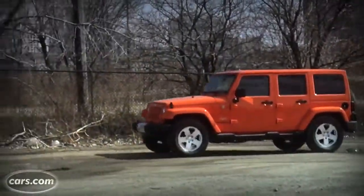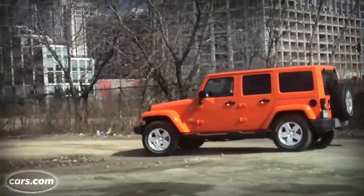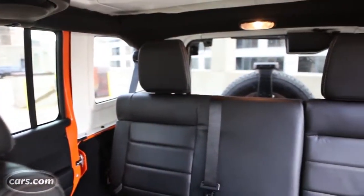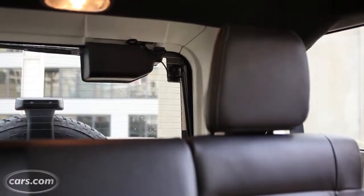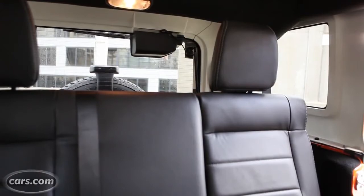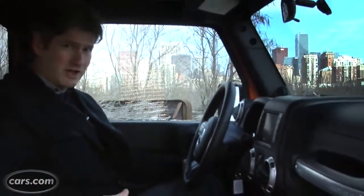There are other aspects of the car that are downsides based on it being an off-road vehicle. For one, visibility to the rear. You look over your right shoulder, and you're going to see a pretty limited rear view, and that's because the spare tire is on the back. Also, the mechanism for the rear wiper is in the way, and also the big head restraint on the back seat doesn't help.